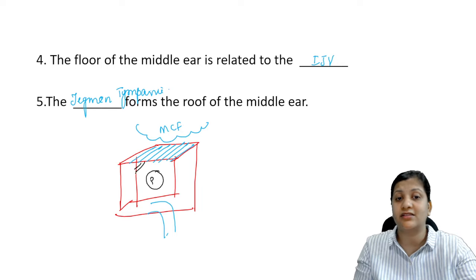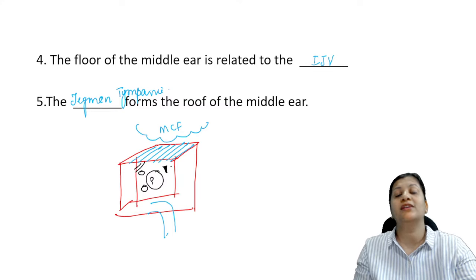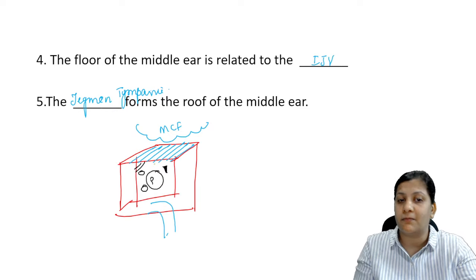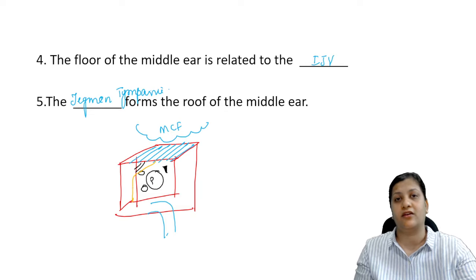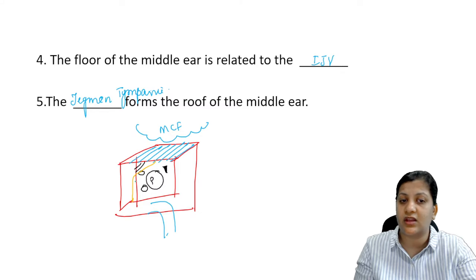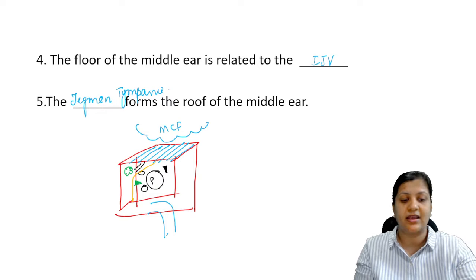have the lateral semicircular canal, we have the oval window above and the round window below, and a projection which is called the cochleariform process. The nerve which travels from the medial wall and goes to the posterior wall is your facial nerve. So the posterior wall has two structures. It has the pyramid. So the posterior wall has a projection called the pyramid, and it has a communication called the aditus.